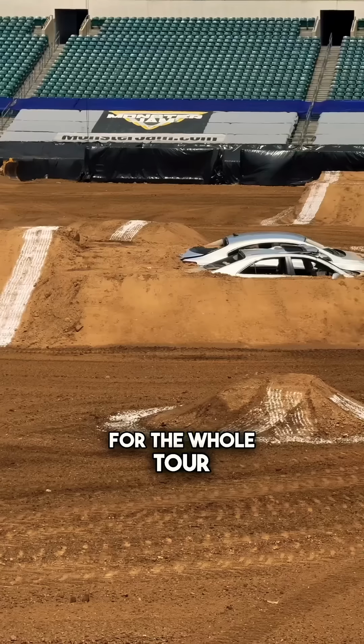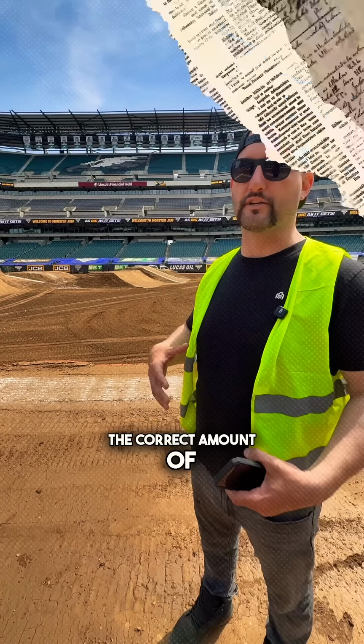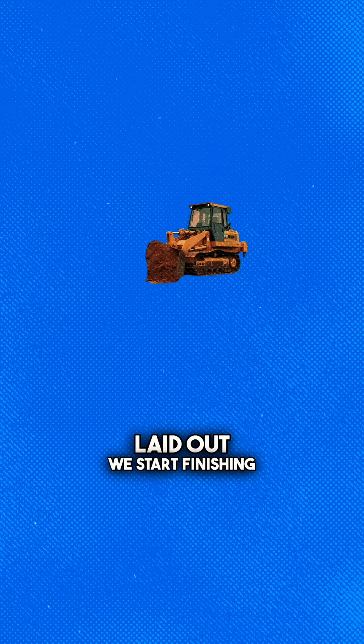For the whole tour, this is the East Coast Stadium Tour, this is the track, and then the West Coast Stadium Tour has their own track. The correct amount of dirt that we can build all the jumps. Once everything's measured, laid out, we start finishing everything.